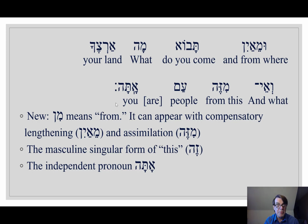I don't have a special mnemonic for you. You are atah. I don't know. You're a tire. No, you're atah. Atah, are you? I don't know how to. You come up with something and tell me how to remember that atah means you, second masculine singular.